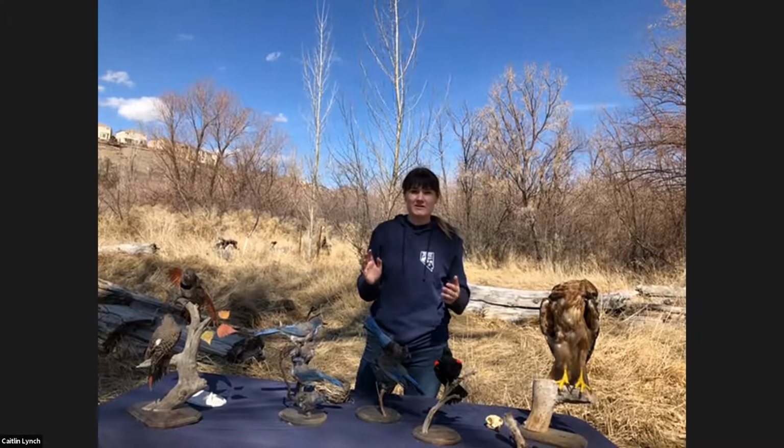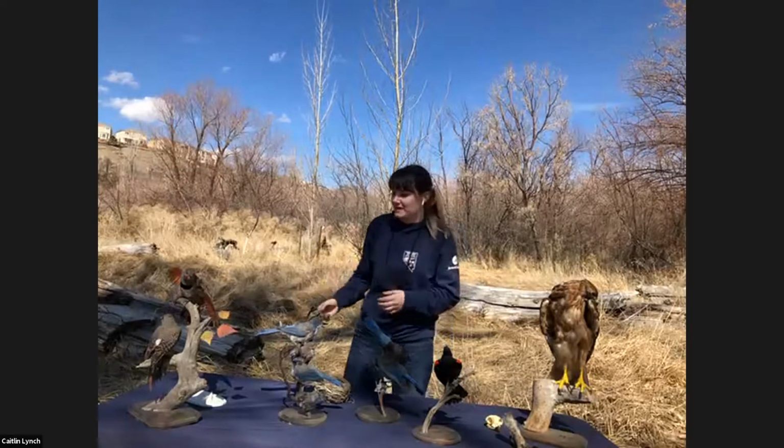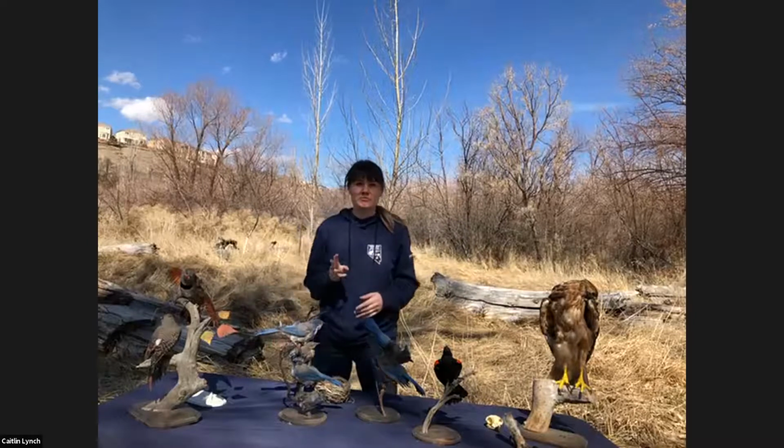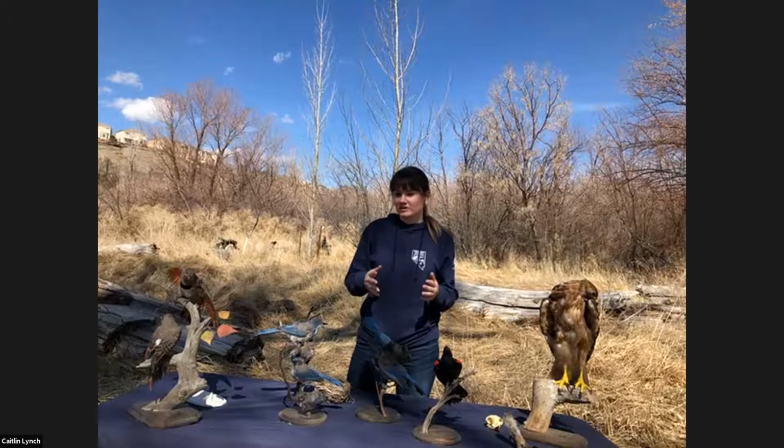But we're going to talk a little bit about, first of all, our perching birds. Oh, sorry, our woodpeckers are going to be first. So we have a couple different types of woodpeckers. We have 3 species of woodpeckers in the park. And we're going to talk a little bit about how to identify them and also their adaptations.